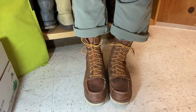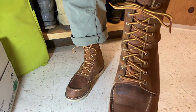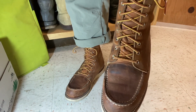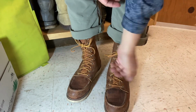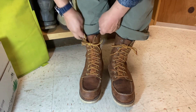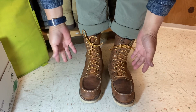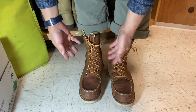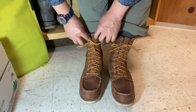I don't know if this is typical of copper rough and tough, but notice the tongue on this. Every 8-inch boot that I've ever got, or even 6-inch, 7-inch, usually you have to fold the tongue over, put some huge fold. This has got a little bit of fold, but I was really surprised that it has the least amount of folding. Maybe it's softer, or maybe it's the way these were designed, where the tongue is not so large and wide. It's got very little, almost no fold at the top.